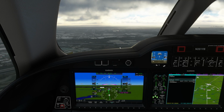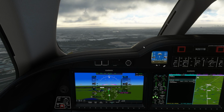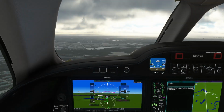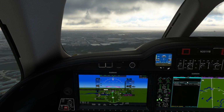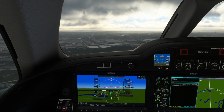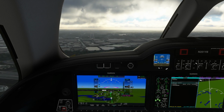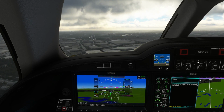Alright. I'm going to go to VREF now. And I'm going to zoom in for getting off of the runway. So I have an idea. Alright. 500 feet above.